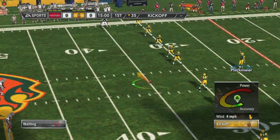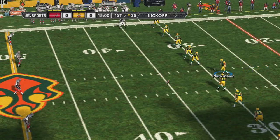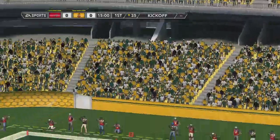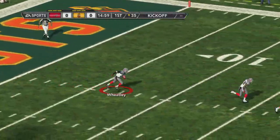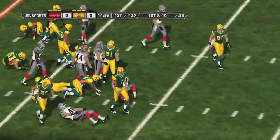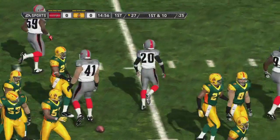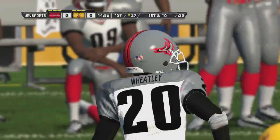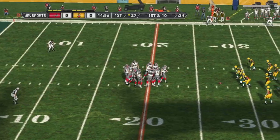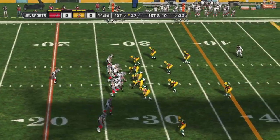Number 1 gets set to kick it away. He'll return it from the 1. Lawrence was there to bring him down. Number 20 on the return. The offense will start at the 27-yard line. And we'll have a first down and 10.